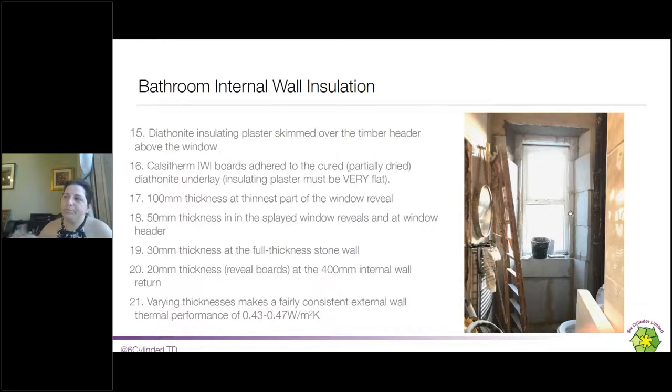And the thickness of the insulation, what I did was vary them to get a consistent U value across the entire bay. So basically at the thinnest part of the wall, there's 100 mil of insulation here, because remember that stone wall where the window splays in is only about yay thick at that point. So that's got 100 mil of insulation. Splayed sides have 50 mil. The wall above and to the sides has 30 mil. And you have to return internal wall insulation for about 400 mil down the internal walls. And that's got 20 mil reveal boards on it.